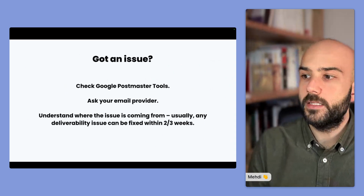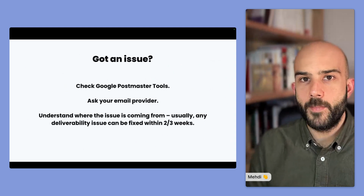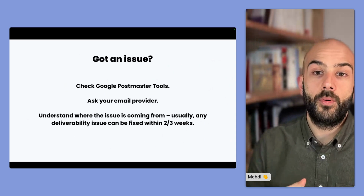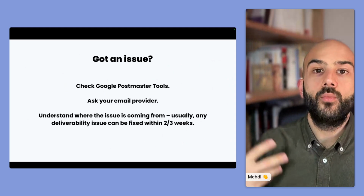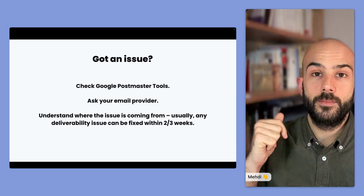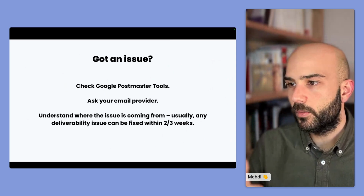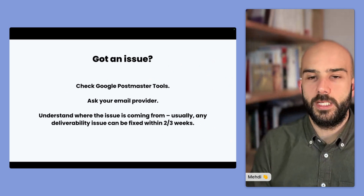Find why, fix the issue, and then for the next 2-3 weeks, continue to send emails, but at a lower rate and only to the most engaged users, to stay below the 0.1% spam rate, and then your deliverability will start to improve. There's no short-term fix, but at the same time, having a deliverability issue is not a long-term problem at all. It can be fixed in a quite quick manner, in a midterm. Usually within 2-3 weeks, you can fix any deliverability issue that you see.